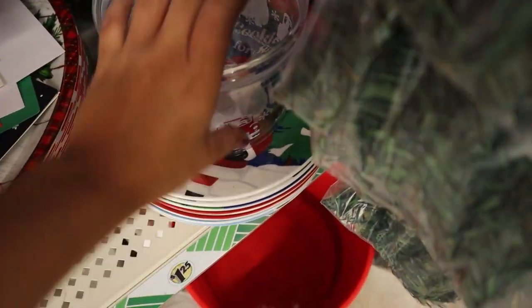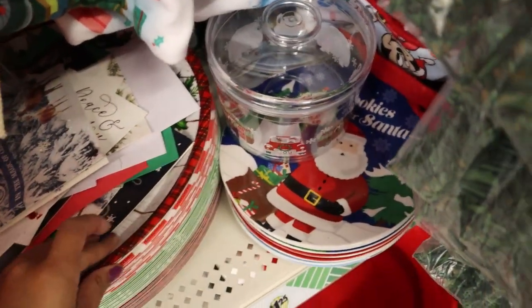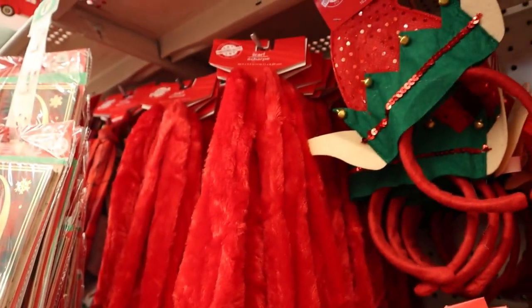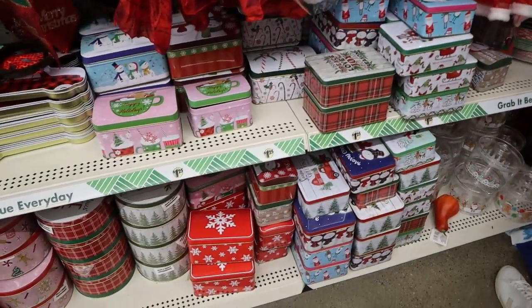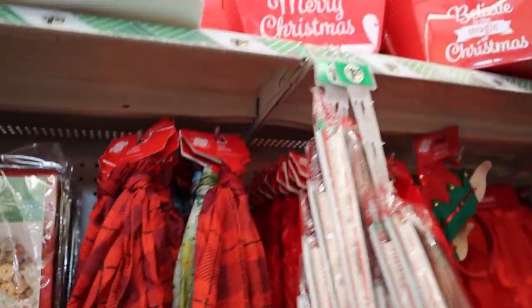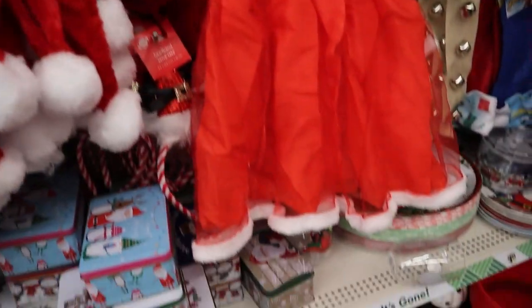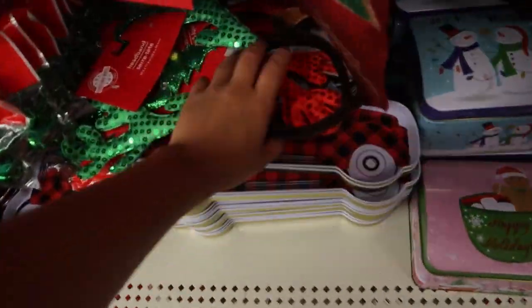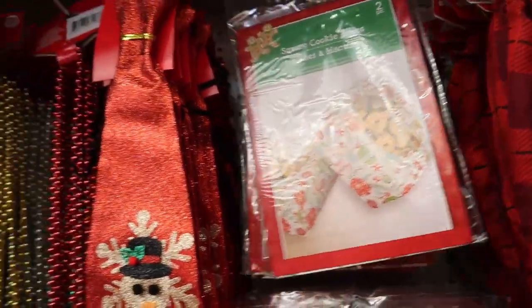Oh, look, they even have little plates. And they're glass or whatever the material is. You guys know these are plastic right here. These are nice. This is a scarf. Interesting. They got more scarves right here. Some little kind of sleigh boxes. More boxes, I don't know, for cookies or whatever. These little trays. Oh my god. Square cookie boxes, that's cute.